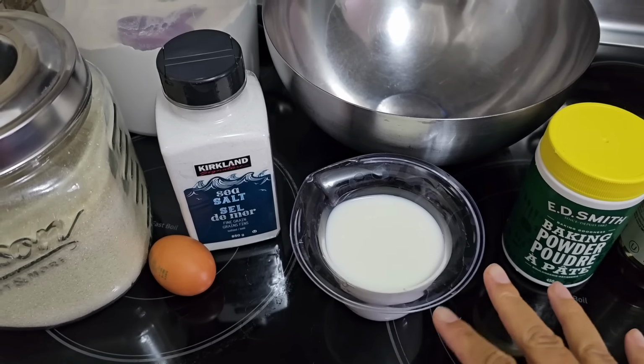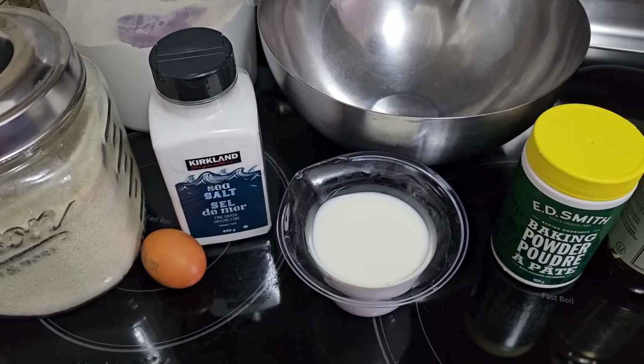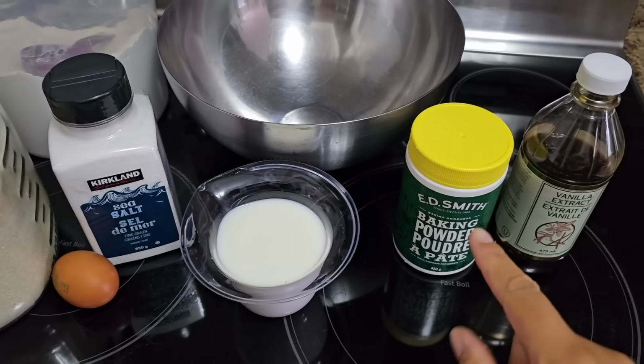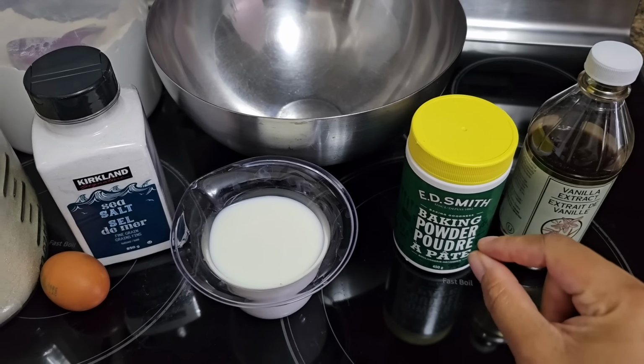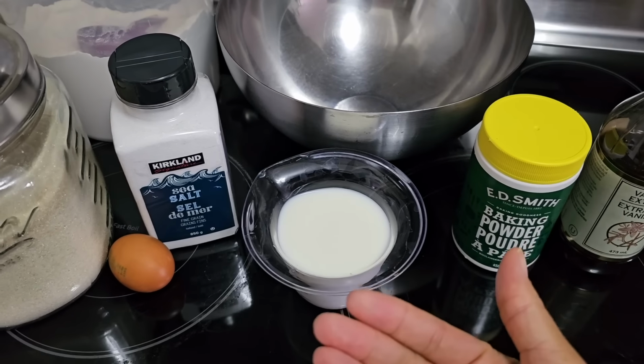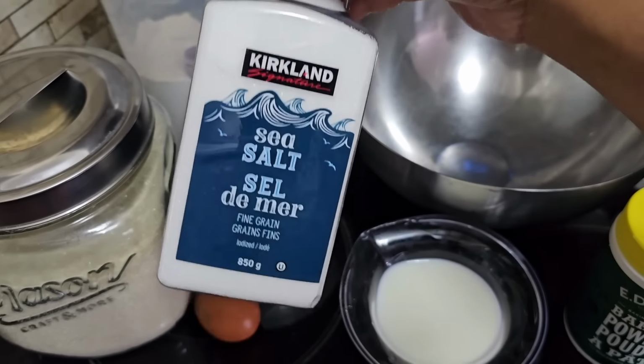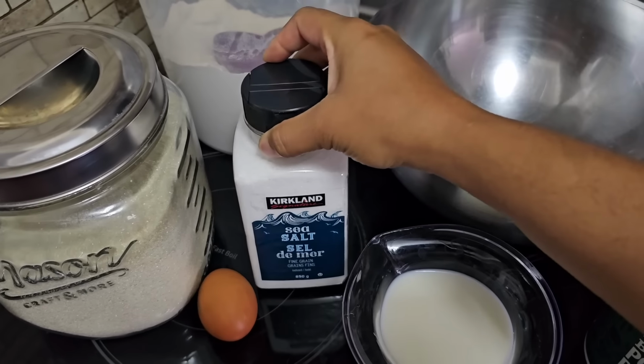You can use any milk of your choice, but I find that if you're using a plant-based milk, sometimes you'll have to add a tiny pinch more of the baking powder to get it to fluff. I love a thick, fluffy pancake. I'm also going to add a pinch of salt. I literally just do 1 quick little shake in there.